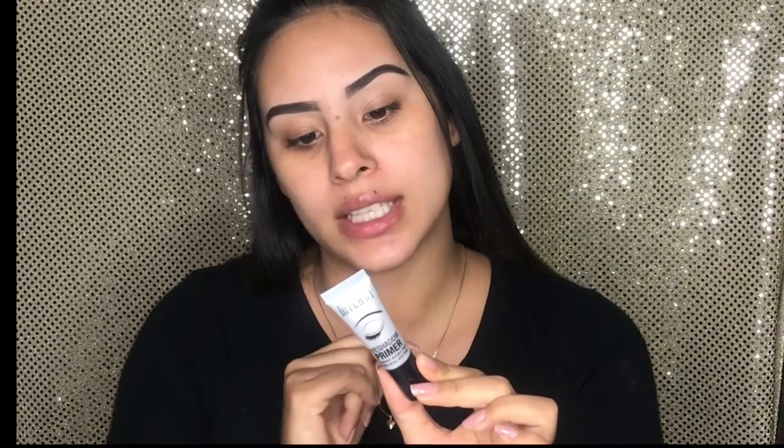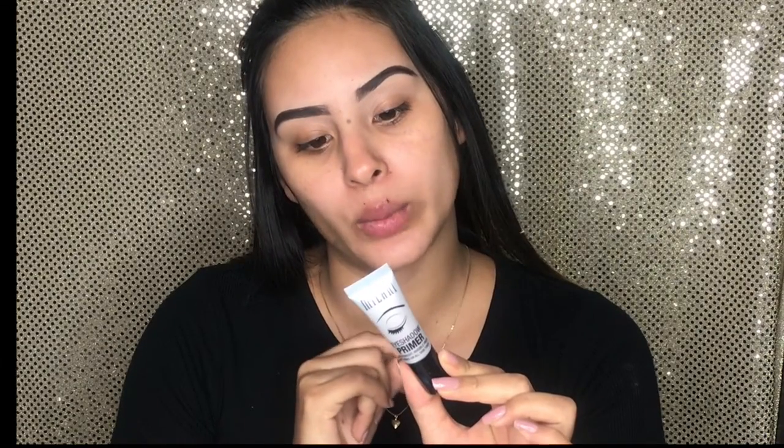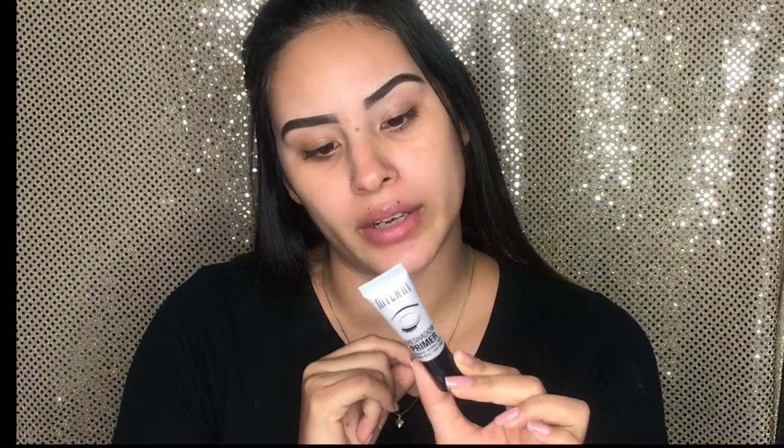This is the Milani eyeshadow primer, in the shade 01 Nude. It says apply to clean dry lids, blend well from lash line to brow, allow to set for 30 seconds. It does come out kind of a pale color, but then it goes away. I've been using this a couple of times. I'm already a little down to here, but it really made my eyeshadow pop, like the colors not setting it, and I was afraid it was gonna crease, but it didn't. So I really like that, and it's affordable.